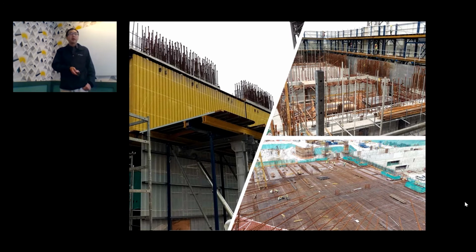These are some construction photos of the wall. We standardized the shear wall boundary casing, which is built in an on-site shop. They have a shop on site to build all these casings, and then they lift and couple them in the field, which can speed up the construction.